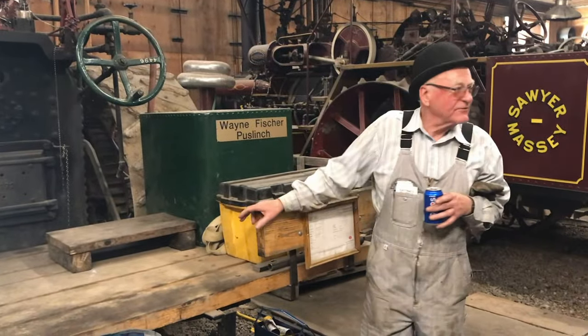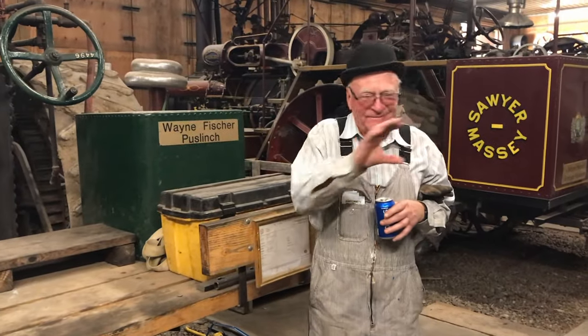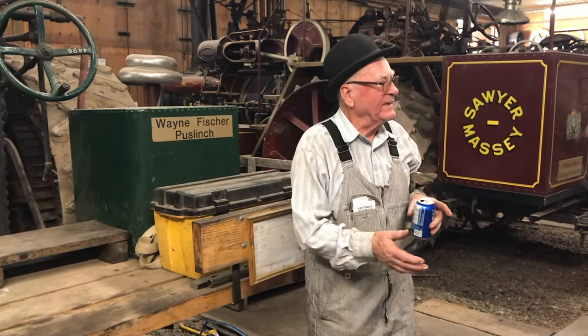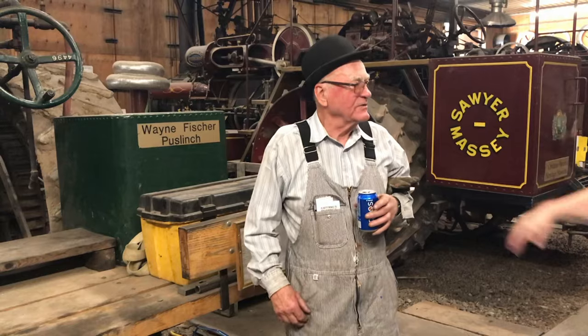It's not as pretty as hers. Is that the one that we were just on? Yeah, that's Judy's engine. You notice it didn't have my name on it, it's Judy's engine. Oh, I didn't see your name on it. Oh, yeah, I gave her that for a wedding present. And she says, nothing says I love you like a steam traction engine.